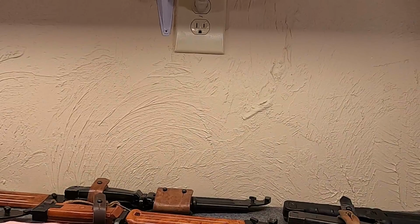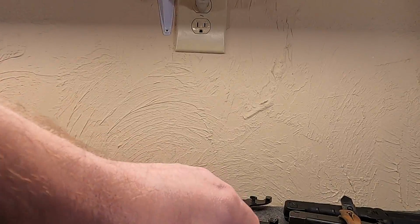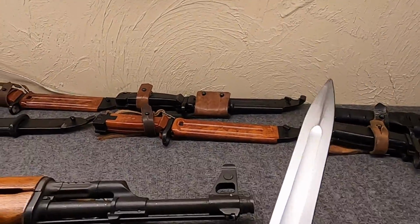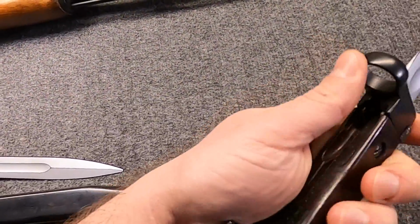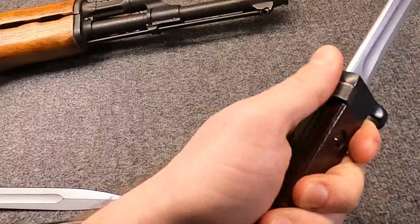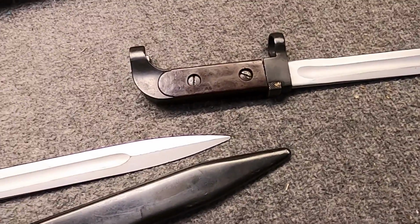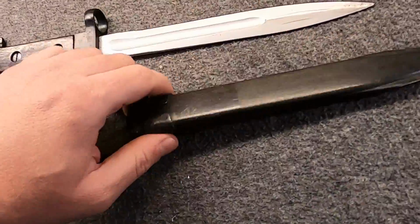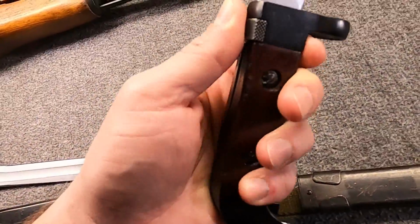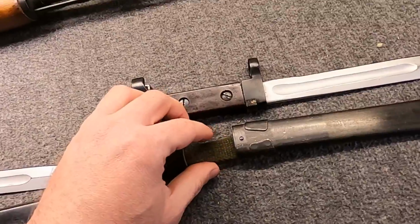For one, this mount wasn't as durable as it could be, and obviously on this one it's quite stiff. I don't know why this bayonet's so stiff. There we go. And it's not really comfortable to use, especially because of these rear here, but it's just grabbing it and everything in the hand. It's pretty much exclusively a bayonet. Yeah, it's interesting, it's neat, but there was room for improvement.